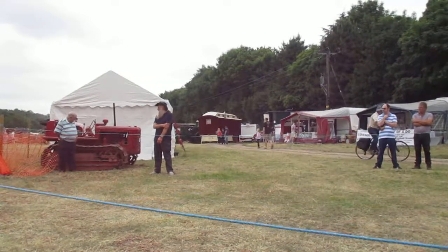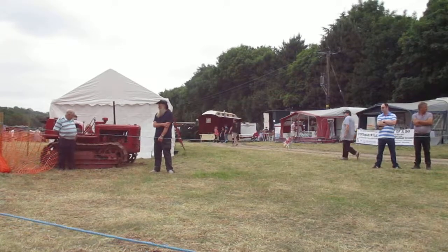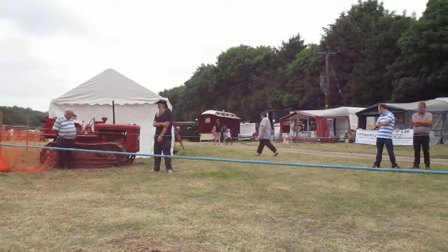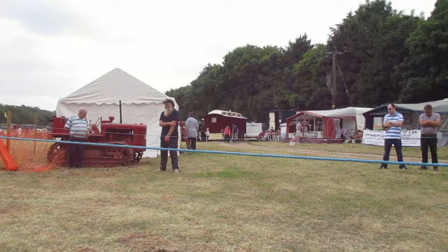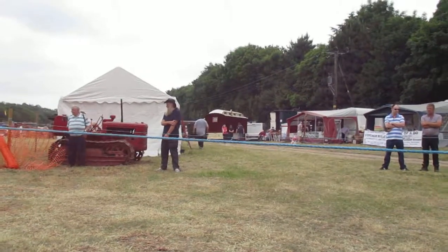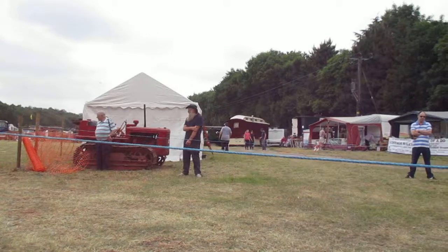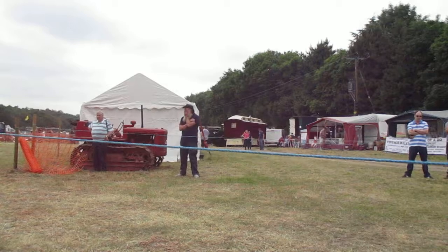That we were talking about earlier on. This is very early on. This one particularly was built in Detroit in 1923. That's 1915. So this is very early on, with magneto here as well, and so it's hand crank start.